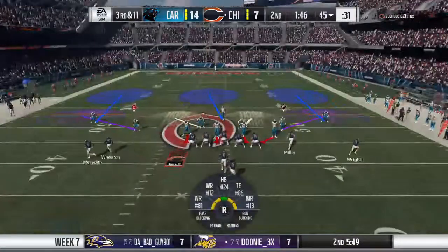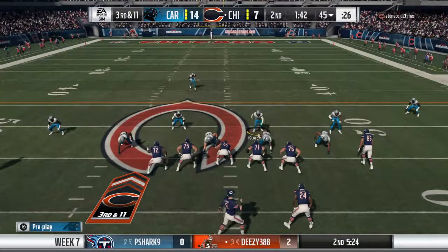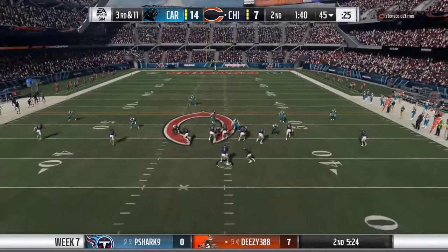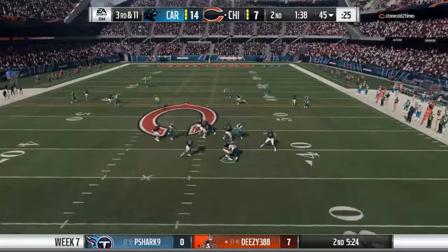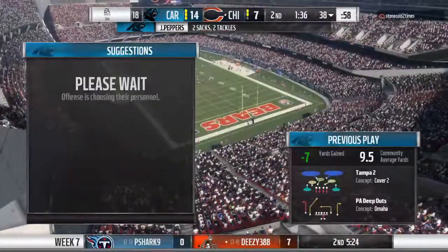Hurry up. Here we go. Lucky 56. On play action, they'll throw, and no escaping this time as he'll go down. They got him for a sack.